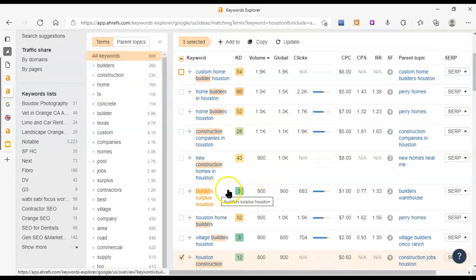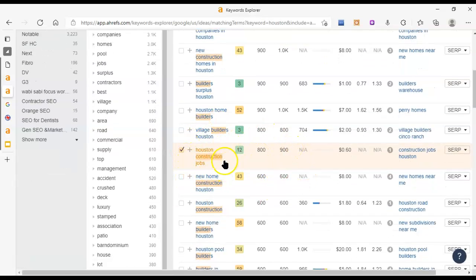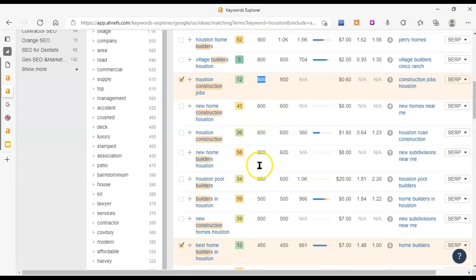And then this one's not great either, because even though it's got pretty good volume, 900 people are searching for it, and it's only got a KD of 3, Builders Surplus Houston is like they're looking for a warehouse full of supplies rather than looking for your services. But down here, it's kind of a side thing. I don't know if you're like a lot of people that are having trouble finding people to work right now, but you could include a page on your site that talks about Houston construction jobs, because 800 people are searching for that each month. And within several months, you could be on that first page of Google and getting lots of applications. So that's kind of a side note for you right there.